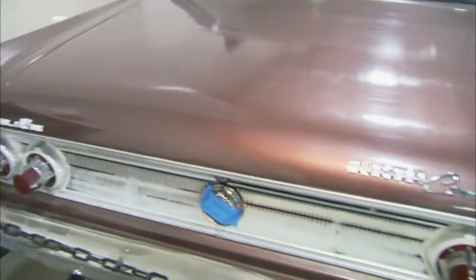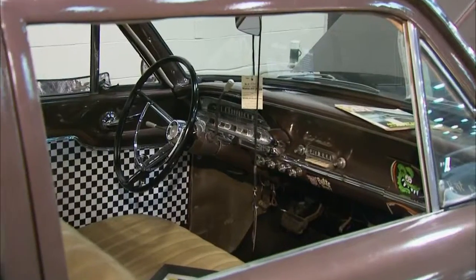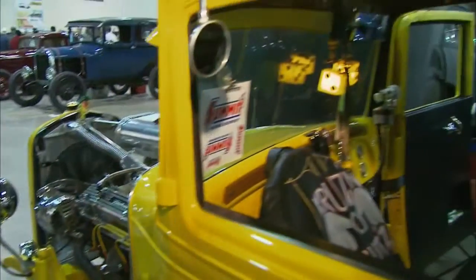You're only 13, and you did all of this? He found this car at a car show in the summer, and he said, Dad, I gotta have this car. So he did everything he could to save for this car. He just fixed it all up in your garage? Me and my dad. What a cool project to do with your dad, and here you are showing it at Autorama.